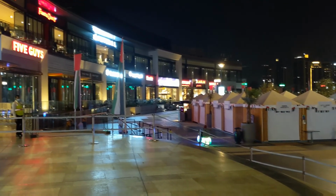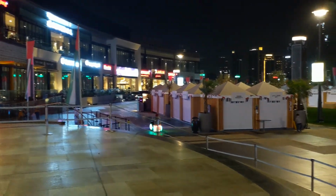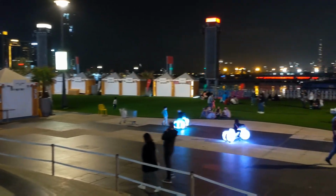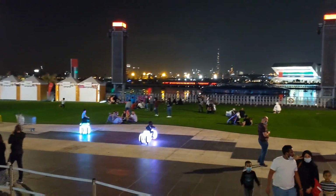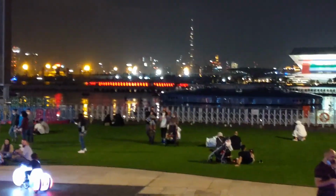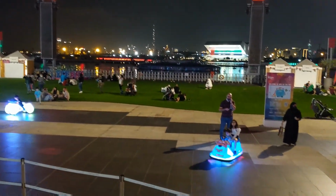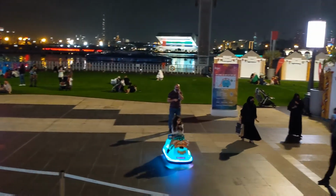Alright, so it's getting to be about nighttime here. See, a lot of the stuff is closed down. It's still beautiful out here. See the Burj Khalifa off in the distance. Still a good amount of families just out enjoying themselves.